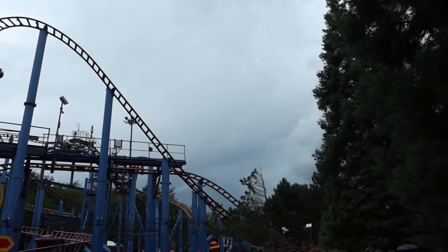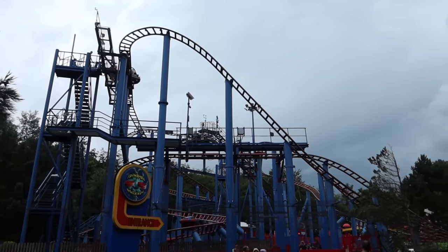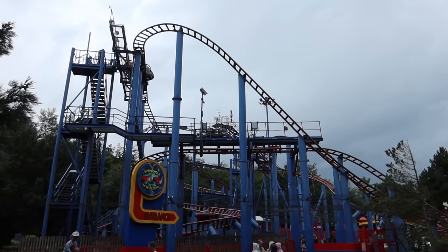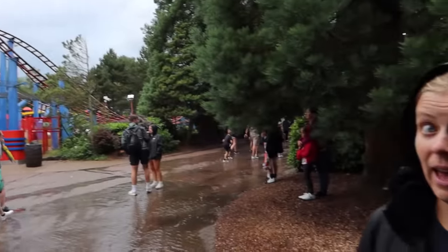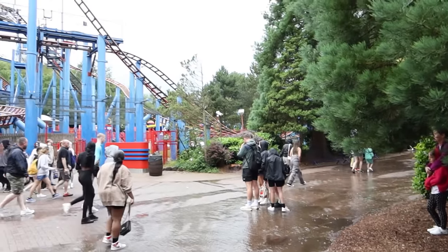Oh, well, we knew the sky looked quite dark. We was about 15 minutes from getting on Spinball Wizard, and there was a massive bolt of lightning and a huge crack of thunder right over the park, wasn't there? Yeah, it was quite surprising, really. It was a massive bolt of lightning. It's like what we saw on the America trip, really, wasn't it? So close. But yeah, literally, and then it hammered it down for about 5 minutes, and it stopped now.